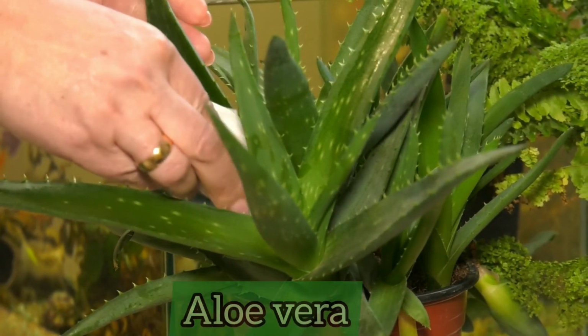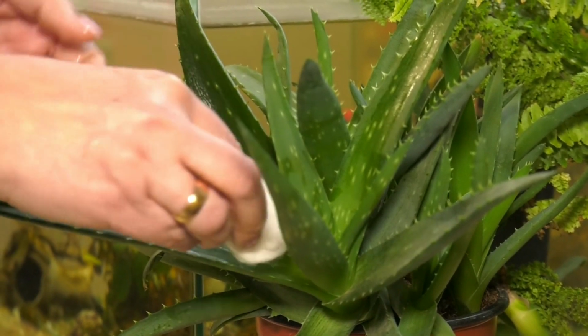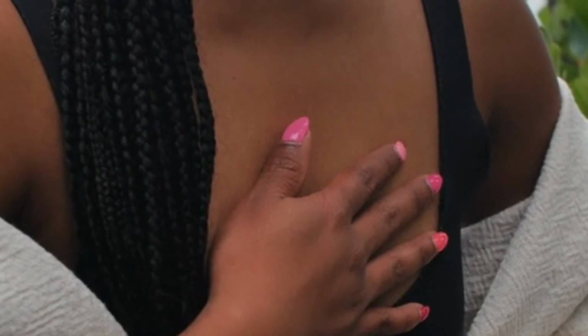So we know that aloe vera is a medicinal plant that is oftentimes promoted for its benefits to our skin and hair. But did you know that it can also be used as a natural remedy for acid reflux? Keep watching to find out more.